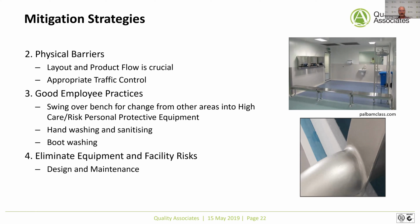You need to have the right hand washing and sanitizing procedures. Boot washing is quite critical. And generally it would be recommended that you clean the boots on the way back out, not on the way in. And that allows any food that was as a residue on the boots to be removed at the end of the shift, and the boots to dry overnight, so you're then not walking wet, potentially contaminated boots straight back into the factory. So there are lots of things to think about in that space.